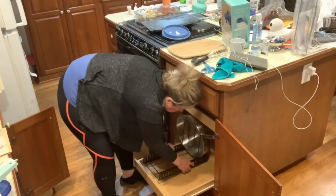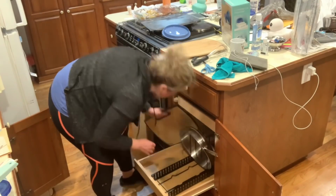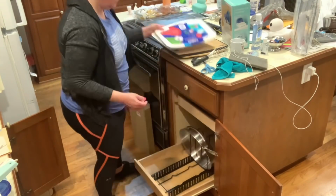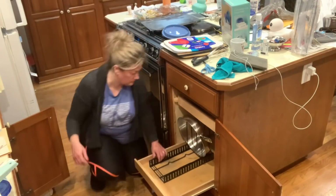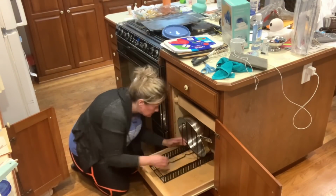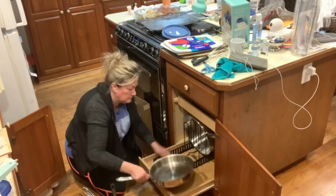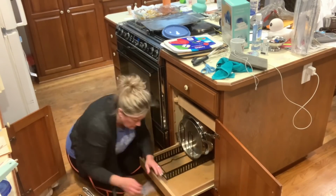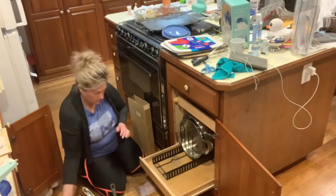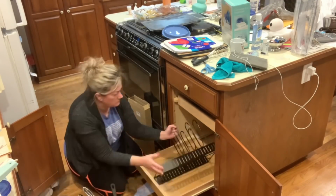And then it dawned on me, OMG, what if the pot holder fits in here? And holy crap, look at it, it fits. I can open it with the big pots and everything, or the big pans. I'm so excited that I actually get to use this. So I'm going to fit all of my pans in this one, and then I'll just keep my pots right behind me.